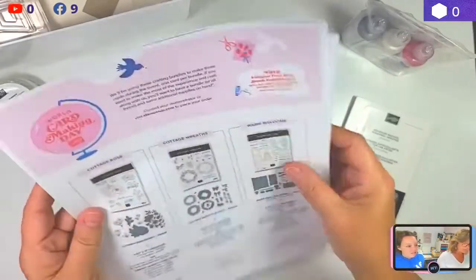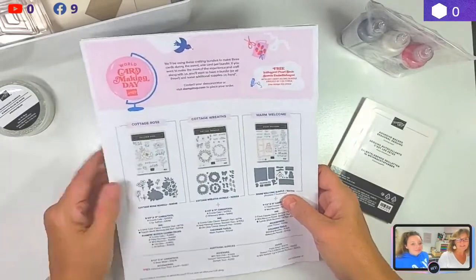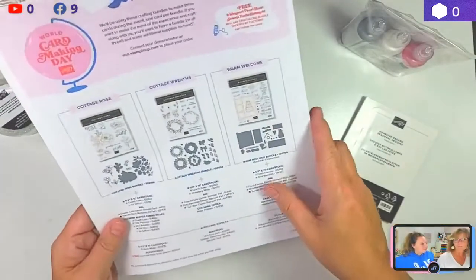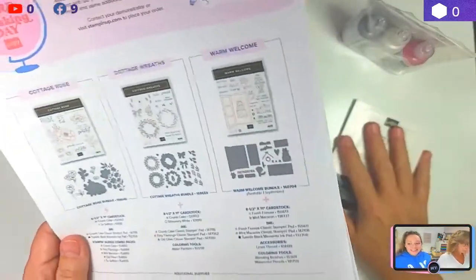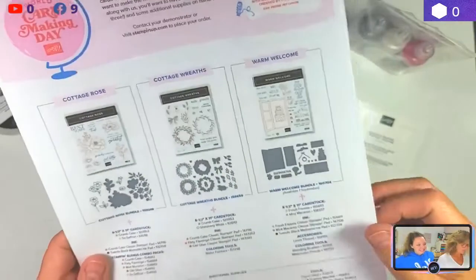Another thing that's coming up is World Card Making Day. Kayla and I have been doing Card Making Day events for the past 4 to 5 years. I don't know when we started. We were going to look, but we didn't have time. Or actually didn't make time, I should say.